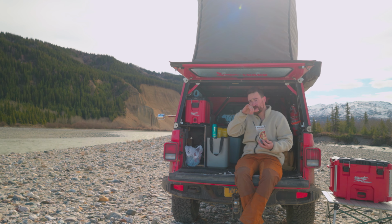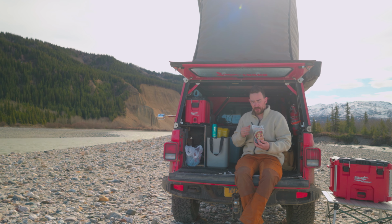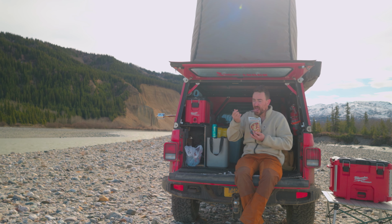For audio, on top of the R8, I'm running a Movo dead cat shotgun mic that my friend Hunter sent me. And then the last couple of videos, I've been wearing a DJI Mic 2 wireless mic with a dead cat underneath my shirt to help reduce some of the wind noise and get a better clarity on my voice.